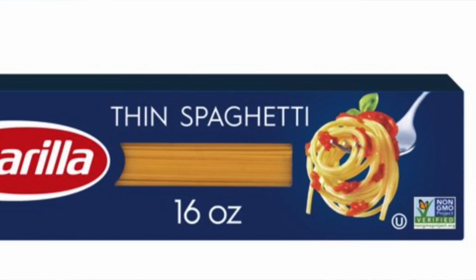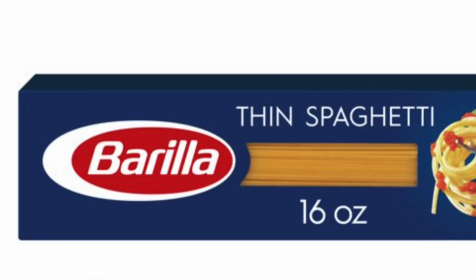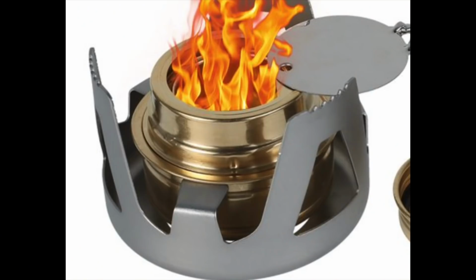Pastas. Be sure to focus on your thin spaghettis and your angel hair pastas because those won't take as long to cook, and you won't have to waste precious, valuable energy like wood or your little alcohol burner stoves. You don't want to waste that energy cooking thick pasta. Make sure it's thin and something that's quick and easy to cook. Your ramen noodles, that type of thing.